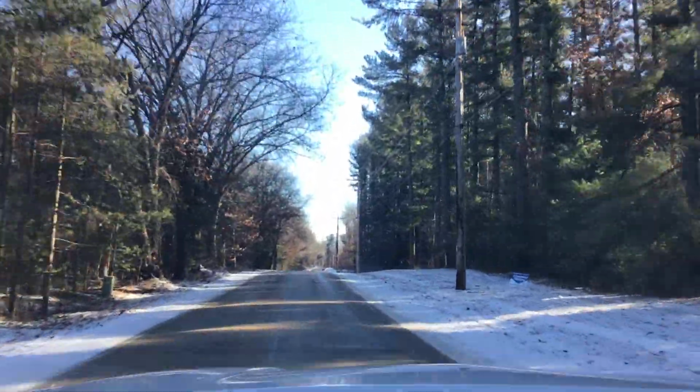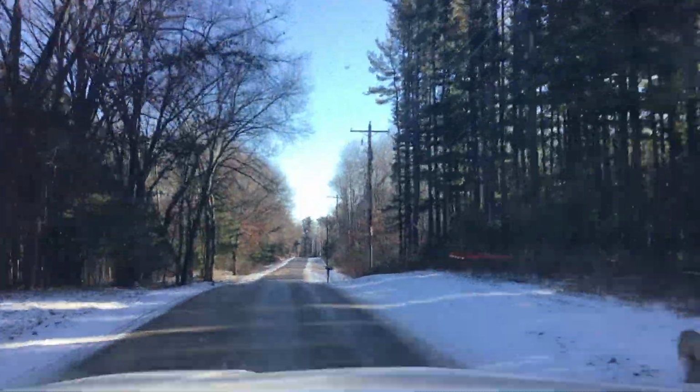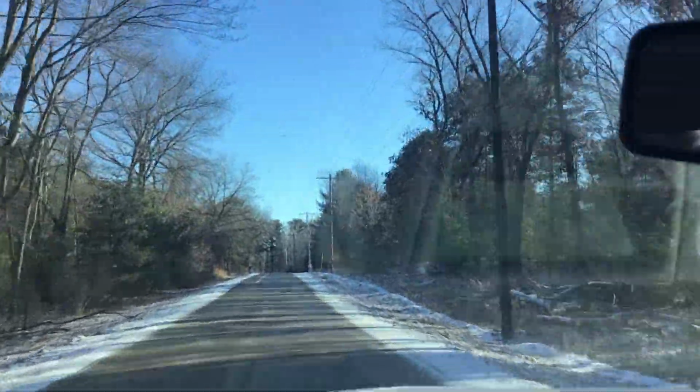Accelerating fine, shifting fine. Steering feels good, brakes are good. Just a pretty clean 4x4 compact truck.